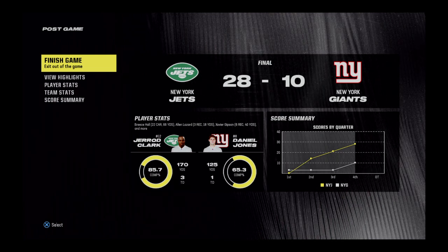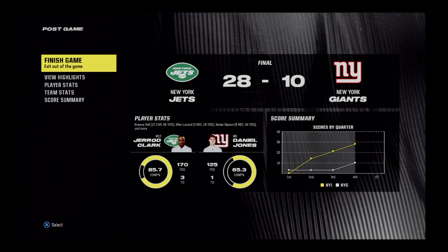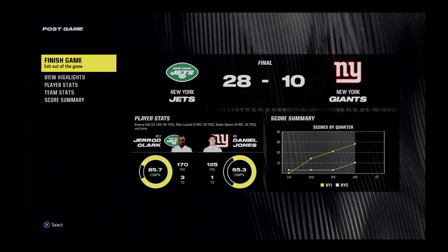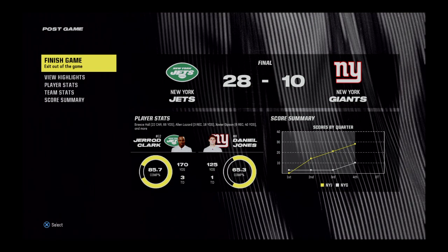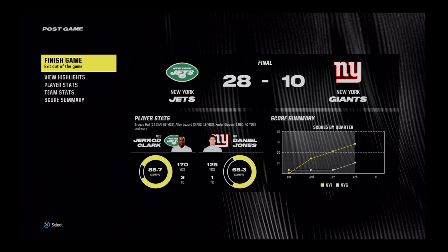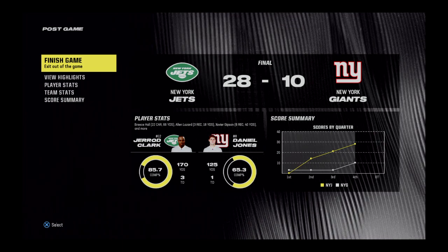So for the Jets, they remain one of the hottest teams out there as the win moves them to 6-1. And they will head back home next week. Meanwhile, for the Giants, they fall 2 games under 500 now at 3-5. And they will try to get back in the swing of things next week on the road.